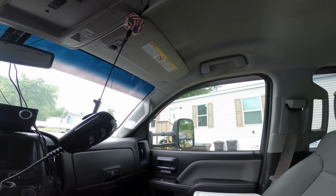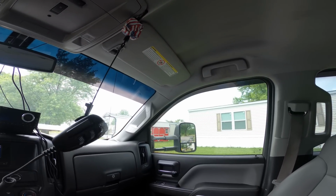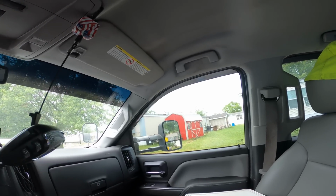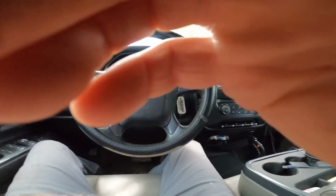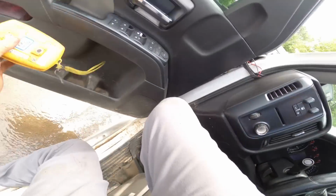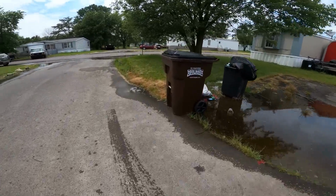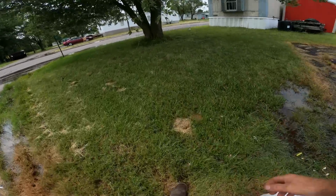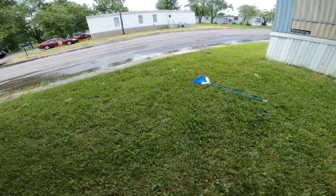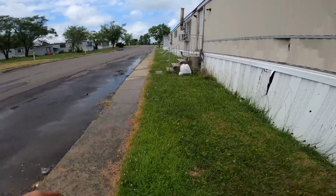Not trying to be smart ass, but I've been doing it long enough. I know pretty much what builder built which buildings just by looking at them and all that stuff. All right, let's go check it out. Maybe it's empty and ready to go, who knows. Yep, that's the right trailer.